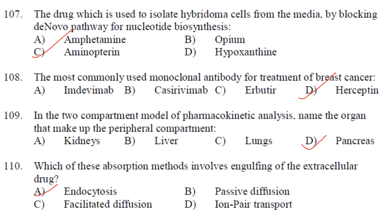The most commonly used monoclonal antibody for treatment of breast cancer is Herceptin. That is the monoclonal antibody used in the treatment of breast cancer. In the two-compartment model of pharmacokinetic analysis, name the organ that makes up the peripheral compartment. So out of these options, kidney, liver, lungs come under central compartment and pancreas comes under peripheral compartment.